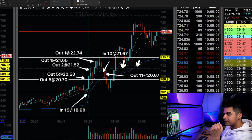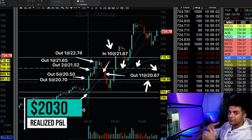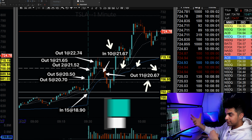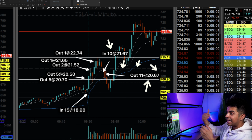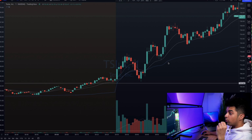When I saw the hold of this level around $710 level, I added 10 more contracts at a fill price of 21.67, but unfortunately it went against me and I got stopped out of my whole position at a fill price of 20.67. Overall making around $2,000 on this trade. To be honest, I was up approximately $3,500 on this trade, but because of the addition and the trade went against me, I ended this trade overall with $2,000 in the green. So that was the small winner for the day.